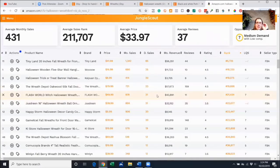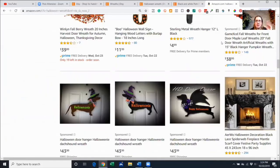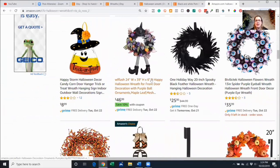Now this isn't exact, it's not 100% exact, okay, but it's really, really close. And then it also shows you how many reviews they have and what the overall general rating of the product is. Okay, so let me ask you something. What would you do if you had an extra $32,000 per month? Now, let's say that's a Halloween wreath. Maybe that's a little bit outside of my realm. Right now, you probably can't even hear what I'm saying because your mind is probably blown, and I get it. So let's try it again.